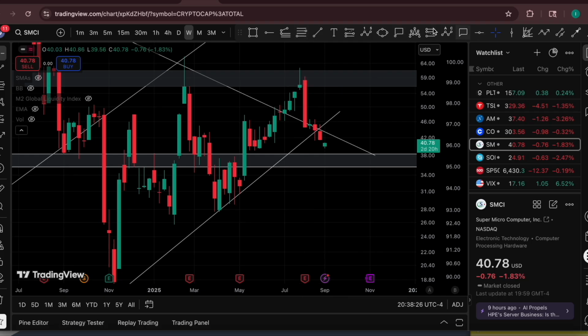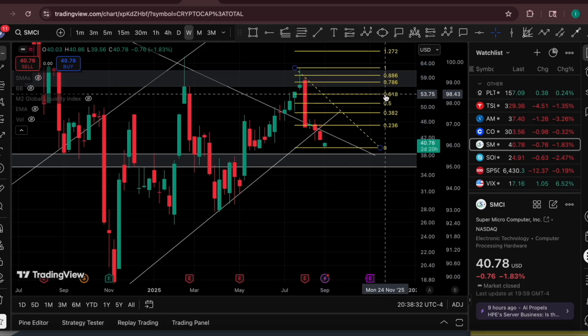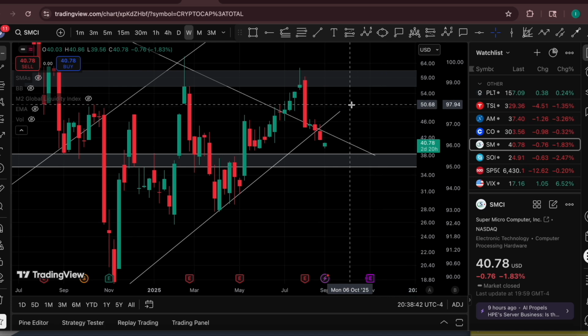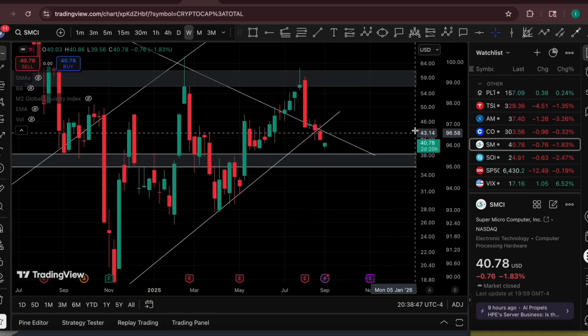If we were to pull a fib and say this is our theoretical bottom, a key level to watch for is 53.6 to around 51. Those are going to be the areas for your golden zone where we could find some kind of rejection for that halfway point, and that would be a continuation to the downside.